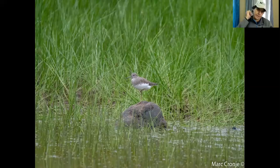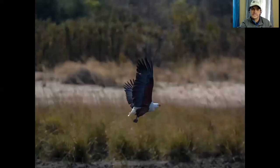And then there, one of our rarities. This was a green sandpiper. It was taken just a little bit south of Malelane Bridge. And of course, your African fish eagle.